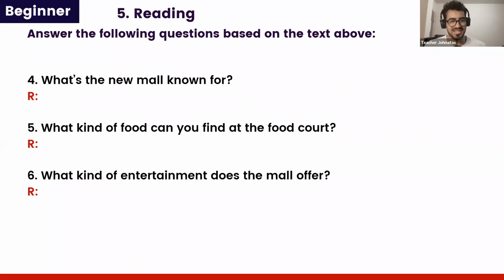Number four, what's the new mall known for? O que esse shopping ele é conhecido? O que mais ele é conhecido? Como ele é conhecido?